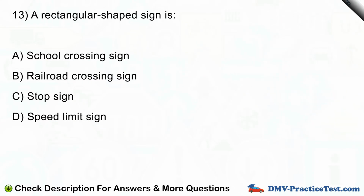Question number 13. A rectangular shaped sign is A. School crossing sign. B. Railroad crossing sign. C. Stop sign. D. Speed limit sign.